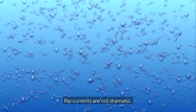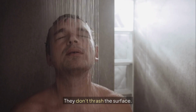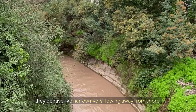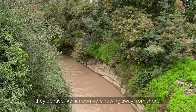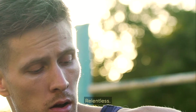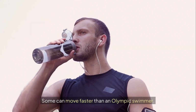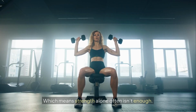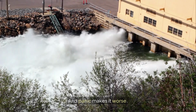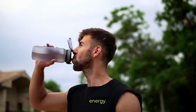Why rip currents are so dangerous. Rip currents are not dramatic. They don't pull you under. They don't thrash the surface. Instead, they behave like narrow rivers flowing away from shore. Fast. Focused. Relentless. Some can move faster than an Olympic swimmer. Which means strength alone often isn't enough. And panic makes it worse. Because panic wastes the one thing you cannot afford to lose: energy.